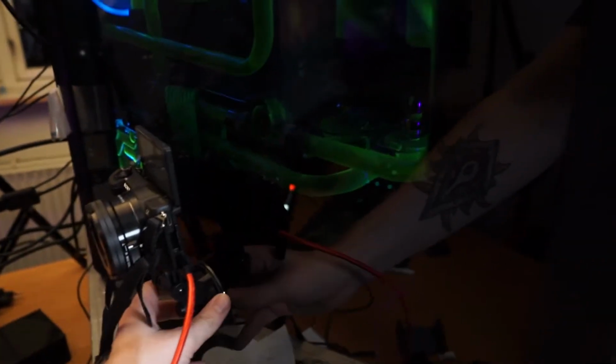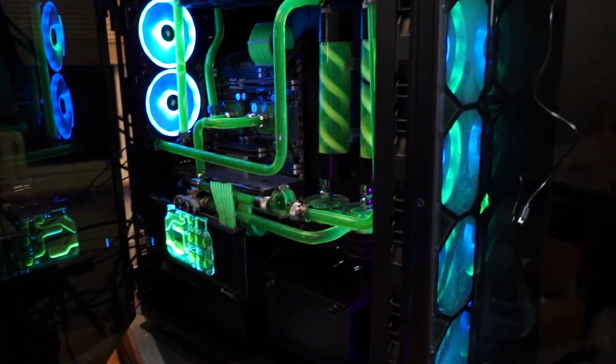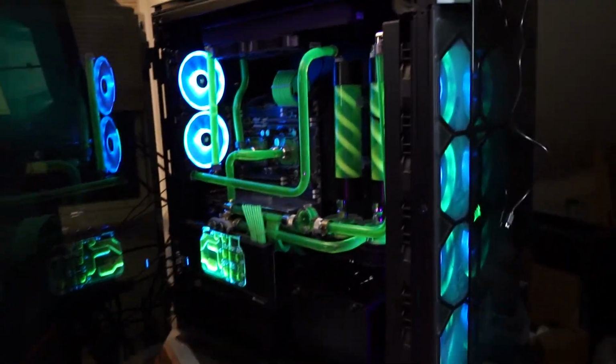Let me actually see if I can open. Oh, by the way, I gotta fix this here. Suction cupping a camera to your computer is not a good use case of it. Let me just move one of these things here. Let's open her up and see. Oh yeah, that's gonna hit the monitor, I think. Yeah, it's fine. There we go, guys.